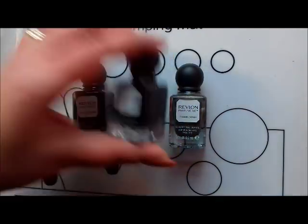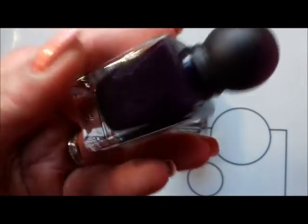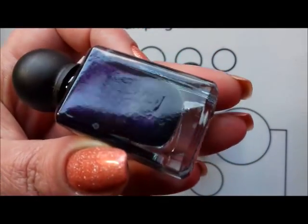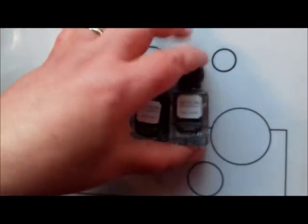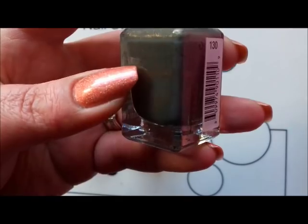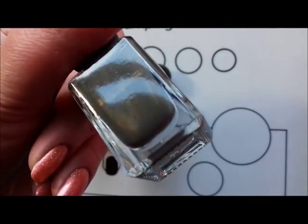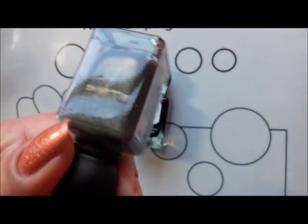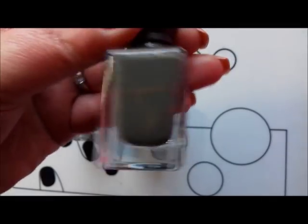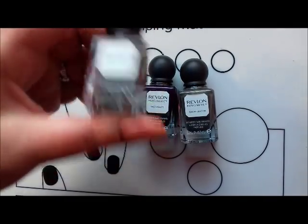So that's Chocolate Truffle. However, Wild Violets has got a really pretty purple shimmer in there. So I'm going to keep hold of this one, and I'm also going to keep hold of Italian Leather. This is a favourite of mine, and I've actually used quite a bit of it. It's a beautiful khaki green with that gold shimmer in there. So that's Italian Leather, great formula as well. So these 2 I'm going to keep, and I'm going to destash Chocolate Truffle.